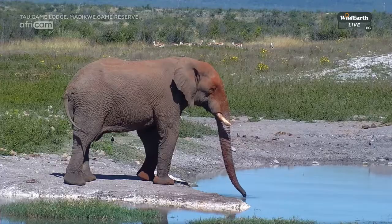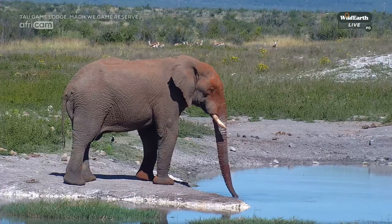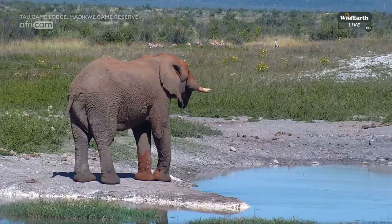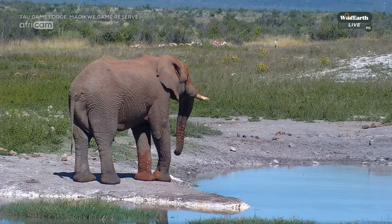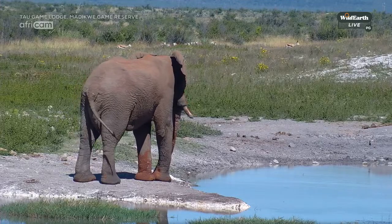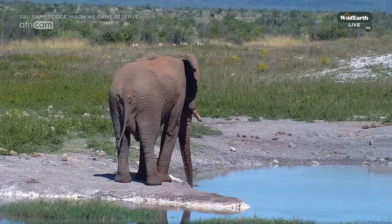Nice little breeding herd of springbok. And looks like we've got some blacksmith lapwings also down close to the water. We've been having lots of activity at Tau recently with the crocodiles. It's been really nice to see them again. We can sometimes go for quite some time without seeing the crocodiles, especially with all this thick reeded vegetation at the moment after the long green season.